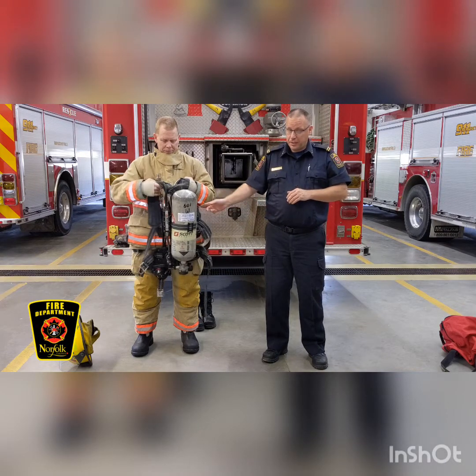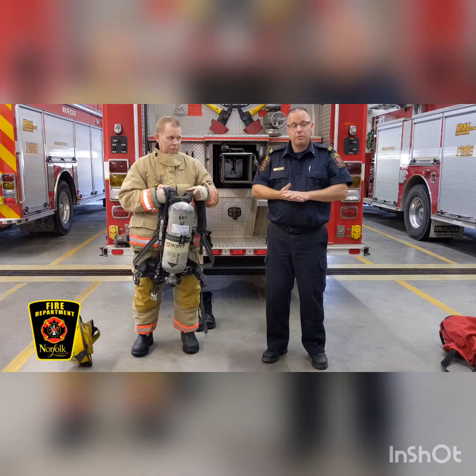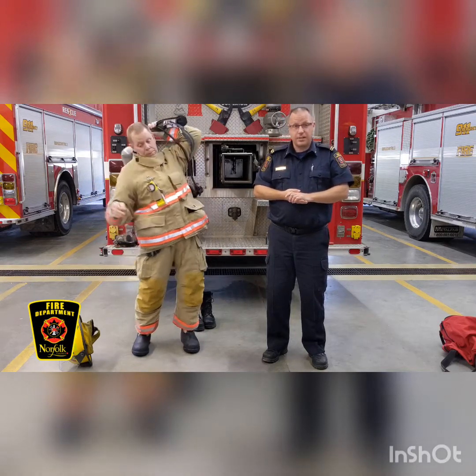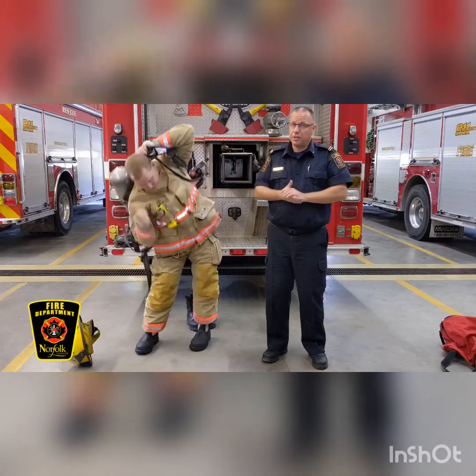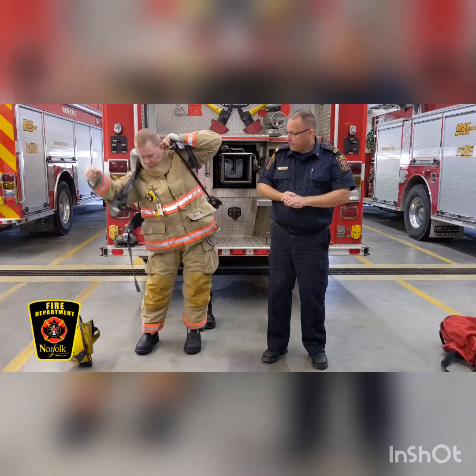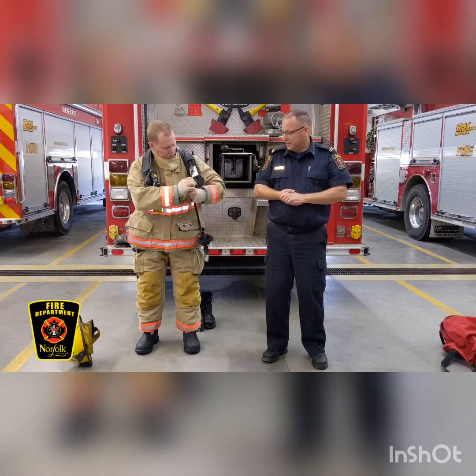Since you guys don't have any of these at home, we want you to get out of the fire as fast as you can. Get out and stay out, is what we like to call it. But Firefighter Rick has to go in and put out the fire, so he gets one of these bottles. It looks heavy, doesn't it? It is heavy.